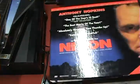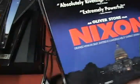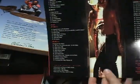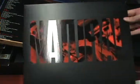Over here we have Nixon by Oliver Stone. This one's not that much of a collector's edition, it's just really big and it's widescreen. We have Natural Born Killers. You open it up, now you have all these graphics, what's on the disc, and even the disc sleeves themselves. I mean, look at these. Quality graphic on the back here. These are just going all out.